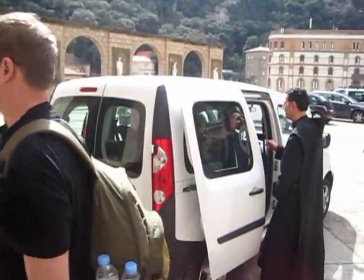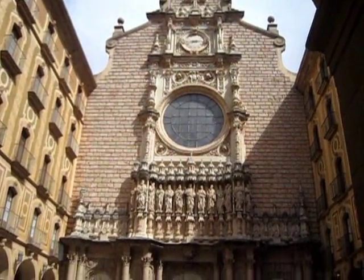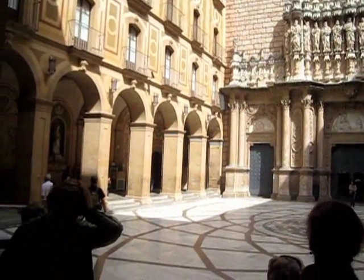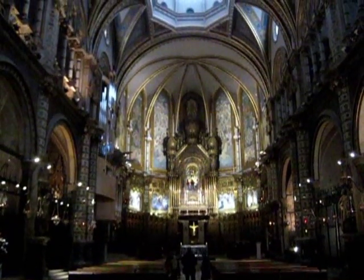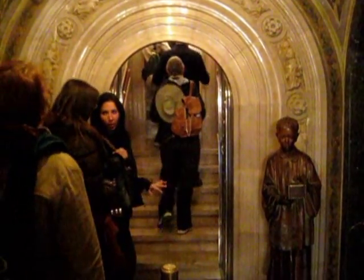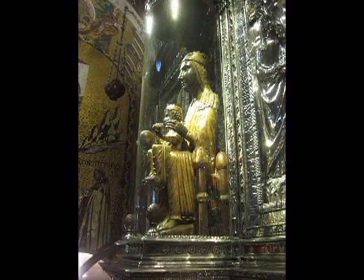As we enter the cathedral, we're fortunate to see a number of Benedictine monks. And it was completely restored outside and inside at the turn of the 20th century because it was so much affected by the war against Napoleon. Behind the altar is the famous statue of the Black Virgin. Pilgrims file past the statue just to touch the special orb she holds.